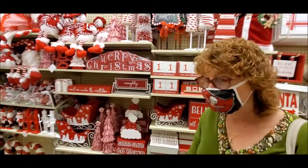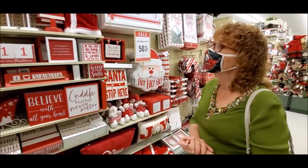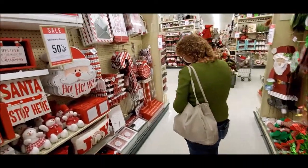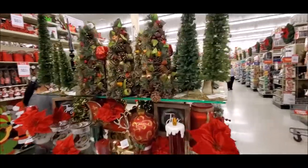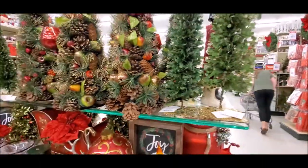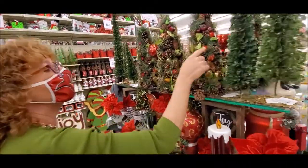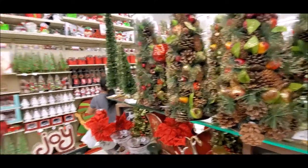Cool. Oh, countdown for Christmas. Yep. We used to have one of those. Santa stops here. Only if you're good. It's an acorn tree. Almost looked like a four-leaf clover tree here. This is for fall, for autumn. Your pears, your apples. Oh, yeah, that's right. Cherries. I didn't even think about that. Mm-hmm. Look at those trees over there.